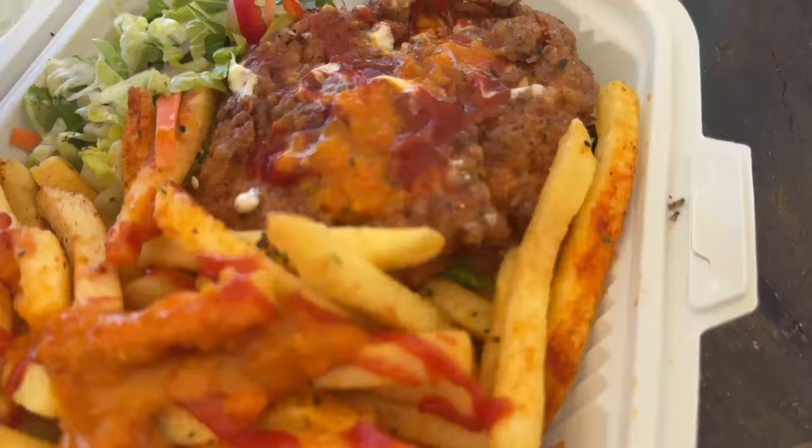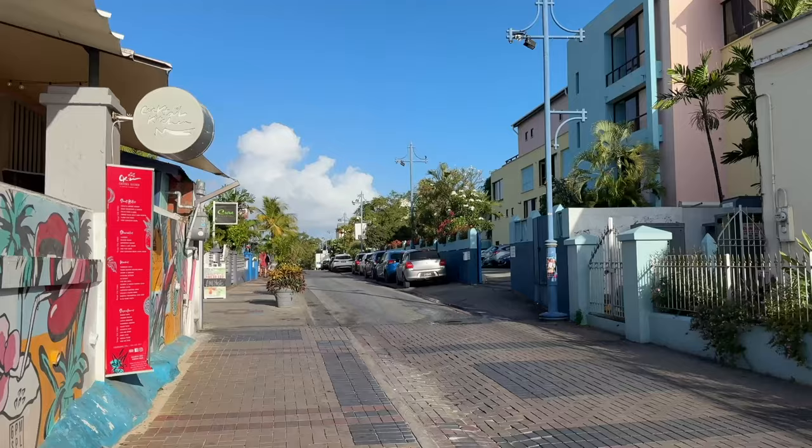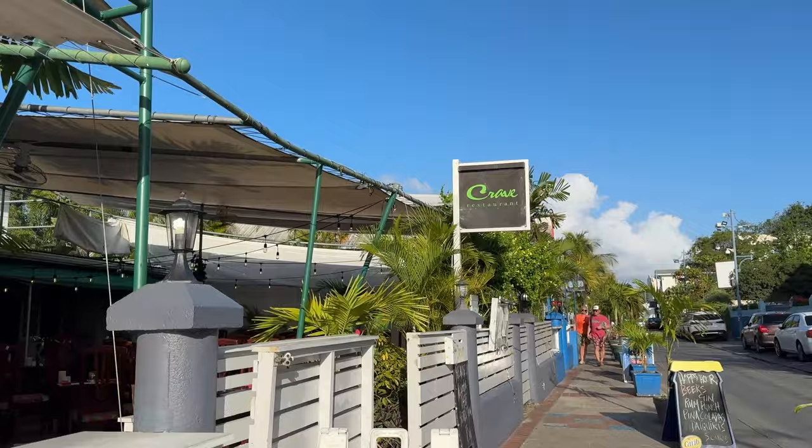Now here we are at St. Laurence Gap, an area where you can do nightlife, restaurants, bars, all along this little road. Again, St. Laurence Gap is on the southwest side of the island. That's pretty much the side we're exploring for the white sand beaches, but then we'll go north and we'll go to the east side as well. But I just wanted to familiarize you guys with this side of the island.